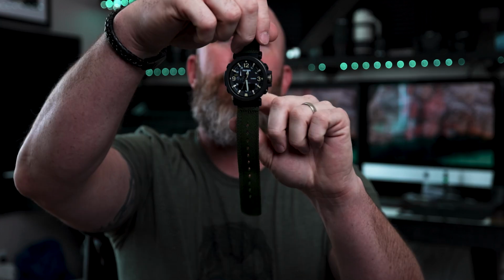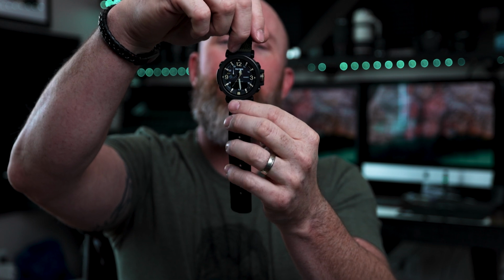It has the crown, and when you pull the crown out and unscrew it, that's how you can get in and change the functions. What you have to remember though is you got to screw the crown back in to make it water resistant. It's got 5 buttons, one on each corner and then one underneath for your light.